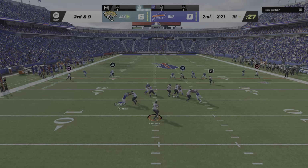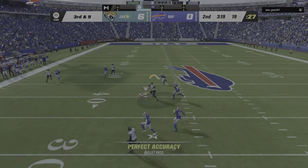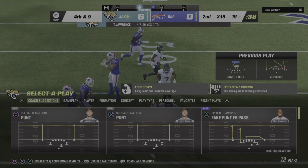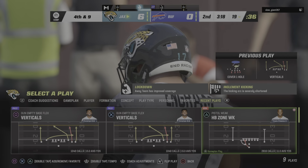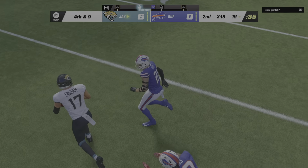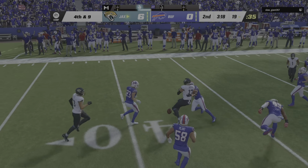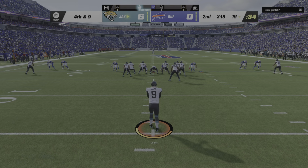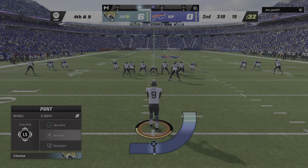On 3rd down, Lawrence. And that is incomplete. Partner, we've got ourselves a ball game, and those guys on defense, they came to play. Slipped up on their first series, but they're definitely settling in now and letting it be known that points won't come so easy again. On 4th down, on is Logan Cook to punt.